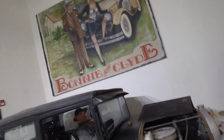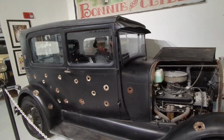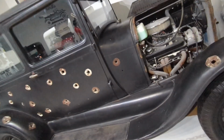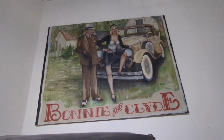All right, here is a Bonnie and Clyde death car. Of course, not the original, but Bonnie and Clyde were celebrities, and so they made reproductions with the bullet holes and such, and called them death cars, and they were macabre.